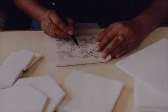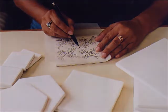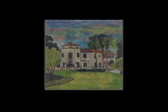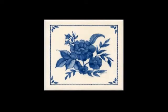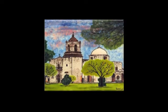Before the actual work on tile begins, Magda sketches the design on paper, creating a pattern that will be used as a tracing guide on the tile itself. Her inspiration for designs comes from many sources such as nature, architecture, and other tiles. She keeps an extensive collection of archival images to which she refers continually for her most popular selections.